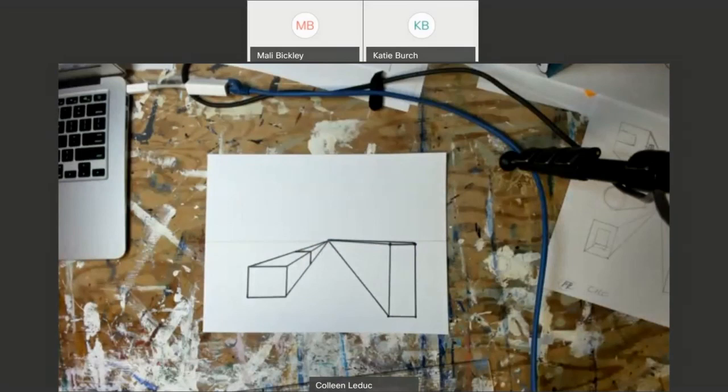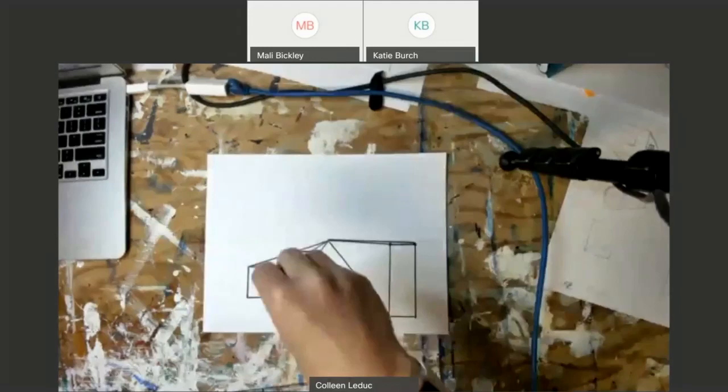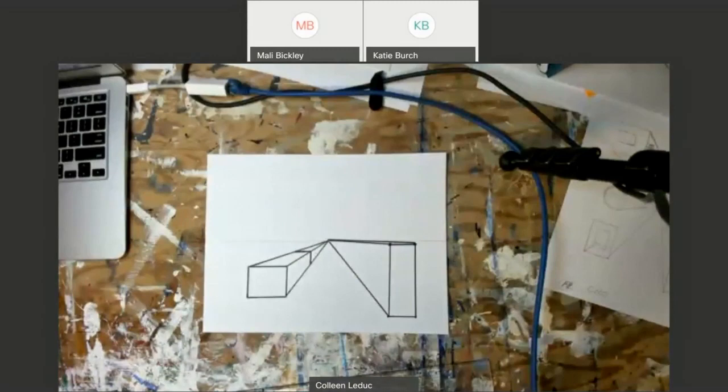We can see already how this looks like we're high up. It does, AJ. And actually, I was just going to mention that too. Because we can see the tops of these blocks that we've made, it creates that illusion that we are high up looking down. Now, I wonder how that's going to change when we make something up top here.